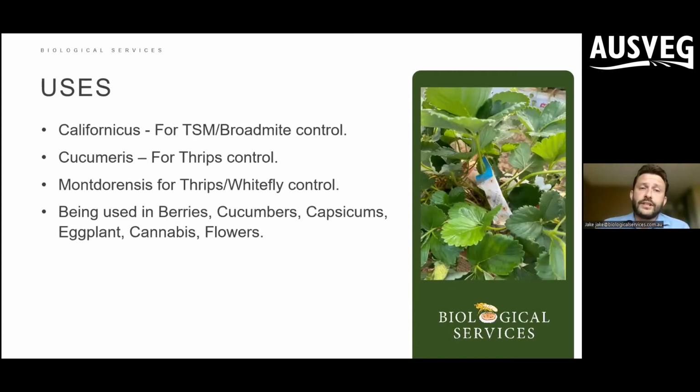So currently we're using Californicus for two-spotted mite and broad mite control, Cucumis for thrips control, and also Montdorensis for thrips and whitefly control. And currently we're using them in a wide range of crops: berries, and that's strawberries, raspberries, and blackberries, cucumbers, capsicum, eggplants, cannabis, and flowers.